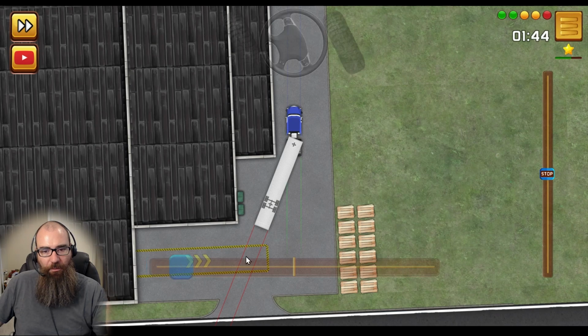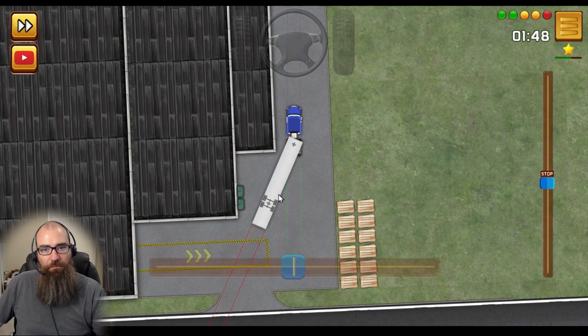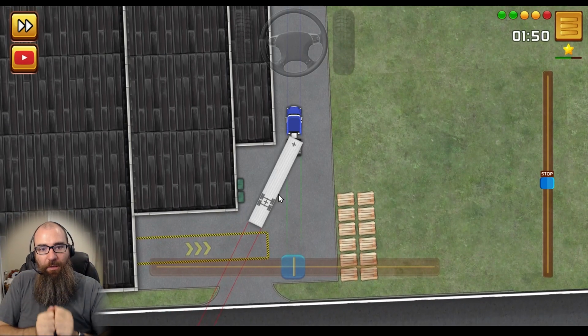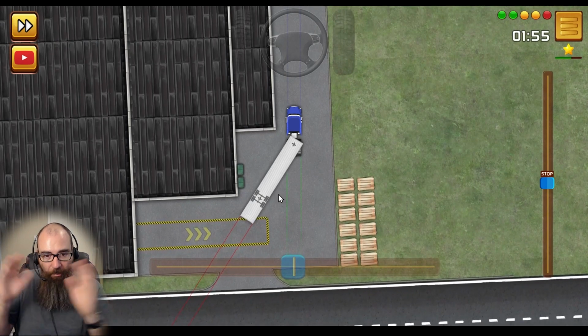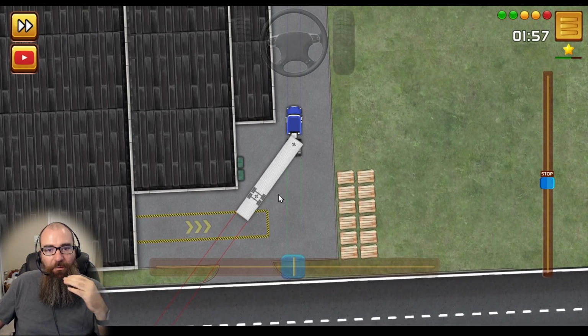That's just where I like to do it. And then I point my steers straight, and then I just back up. I don't do anything. Just no hands on the steering wheel. Just back up. Watch what happens. You know, if you need to jackknife more, by all means, jackknife more. But right now, I'm just going to keep it where it is.